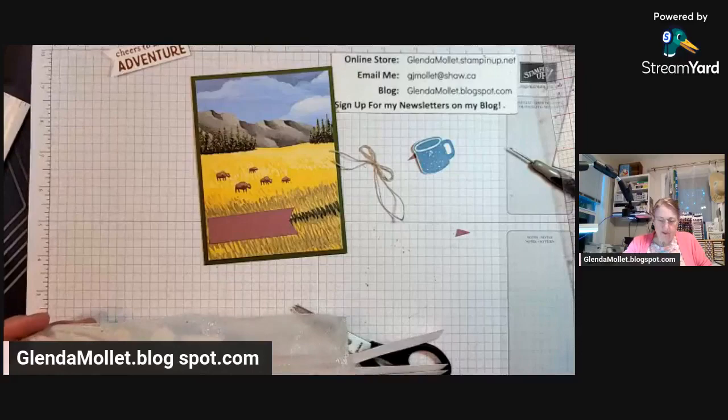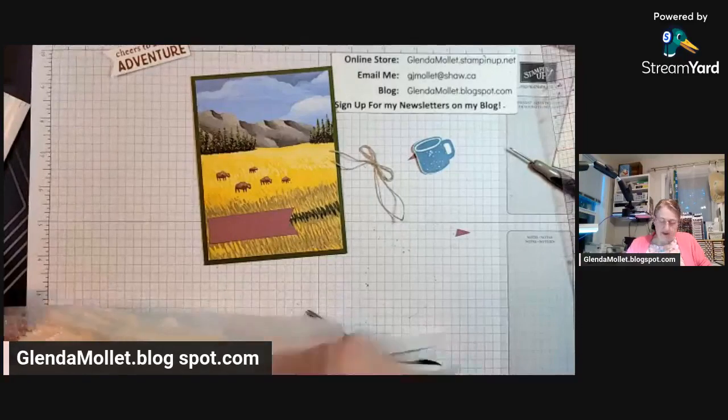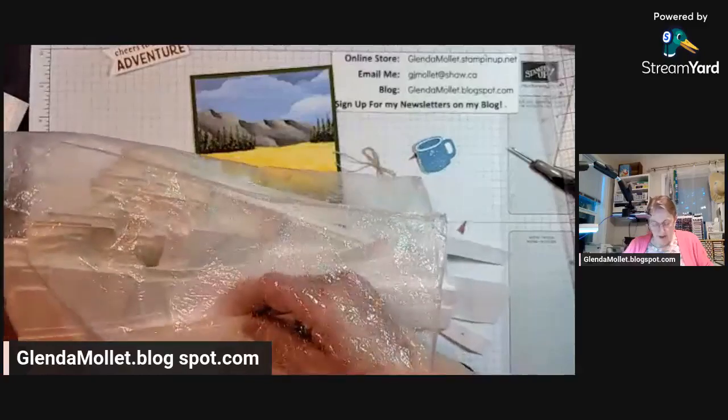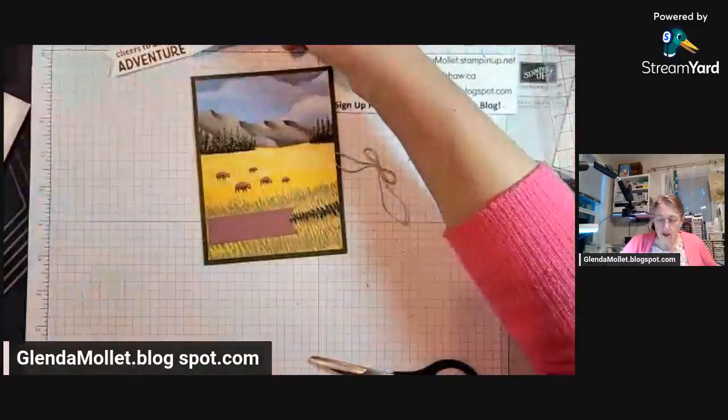I'm searching for a piece of cardstock. That's not cardstock. What's that doing in there? Right.